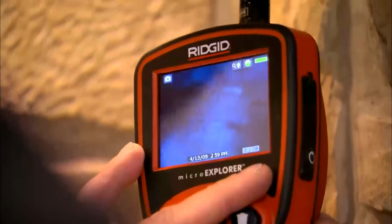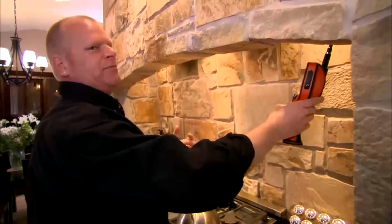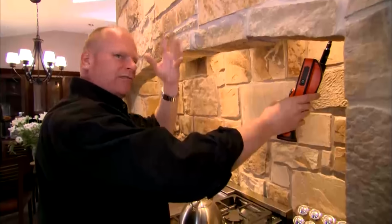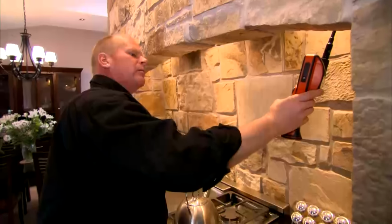Now, we don't want that. That's a fiber up there, right? It's fiberglass. And since there's a hole in here that I can stick my camera up, it allows the droppings or the fibers to come in. And when you're cooking, I think the last thing you actually want is fiberglass in your meal.